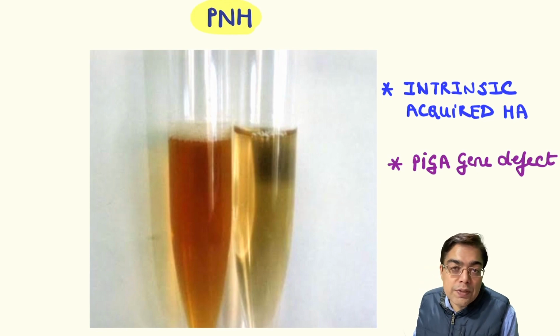Remember that these patients are going to have normal cells in their body as well. Therefore, the diagnosis of the patients is to be done with the help of flow cytometry. As we have talked about in the main video section, the reason why the patients have mortality is because of the development of hepatic vein thrombosis, that is Budd-Chiari syndrome.